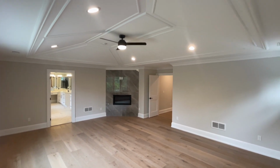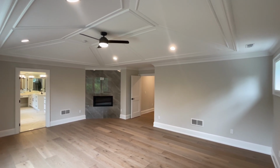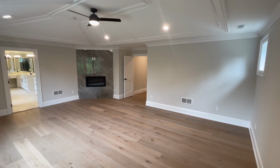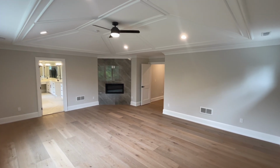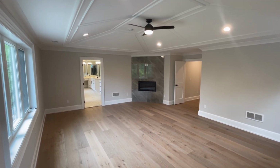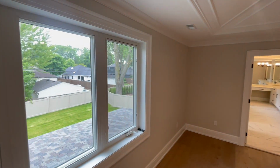All right, guys, here we go. So I'm on one side of the room. So this is definitely a primary suite, master bedroom, whatever you want to call it. This is definitely a big size master, okay? One thing I don't like to see is when I see a master bedroom in a nice home, but it's really small. No, this one right here is very big. All right, there's your windows.